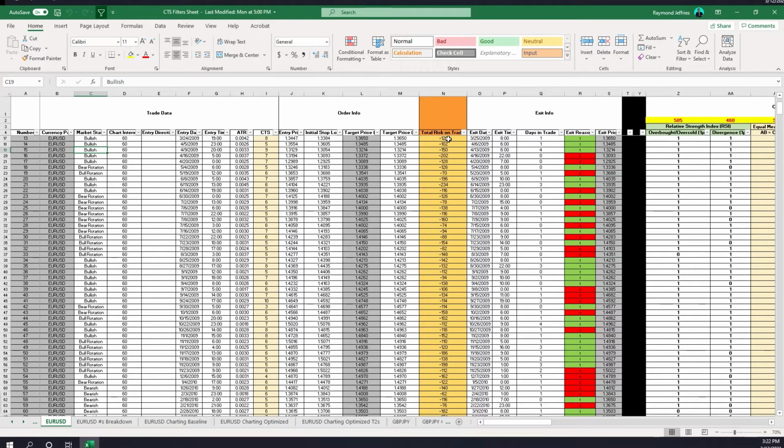I also keep track of my total risk per trade. This is off of a two position trade, so basically it's split into two positions, each one combined is worth this amount of risk, which is 116 pips. Each position is worth about 58 pips. So that's what that is.